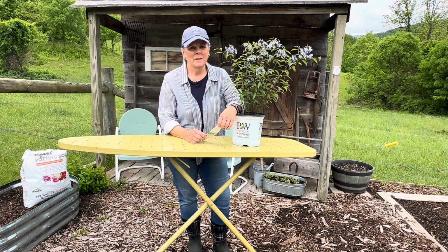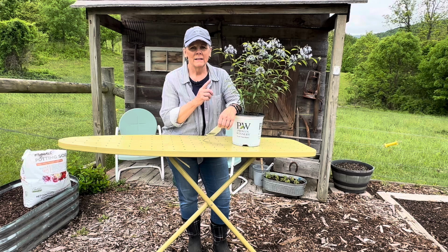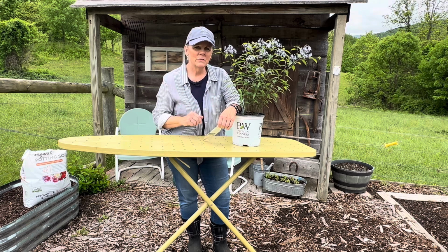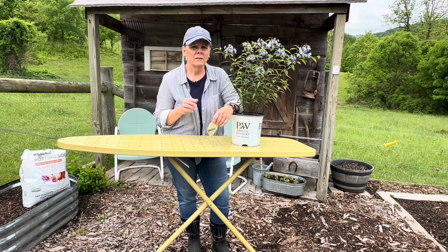I am super excited to have this perennial in my garden. It's new to me. It is Amsonia, and if you've just joined us, my name is Bobby. I'm so glad you're here. This Amsonia is from Proven Winners.